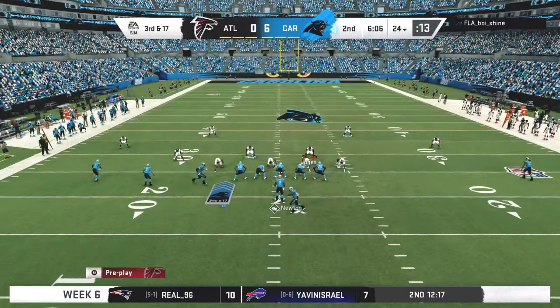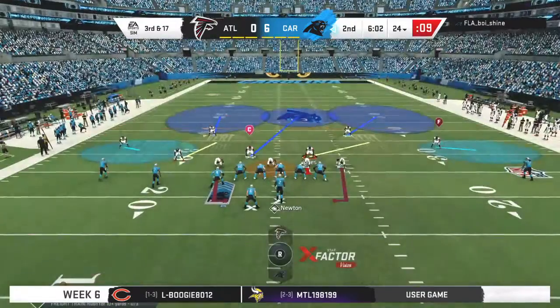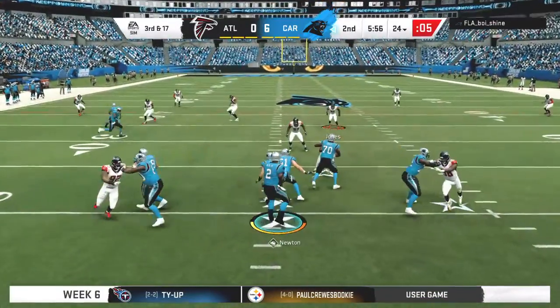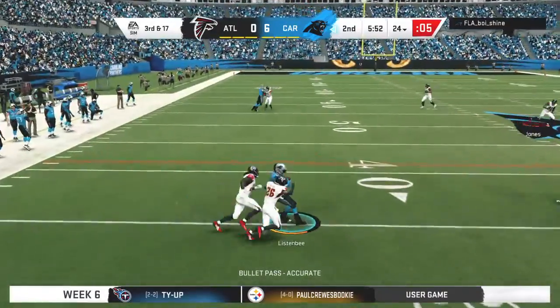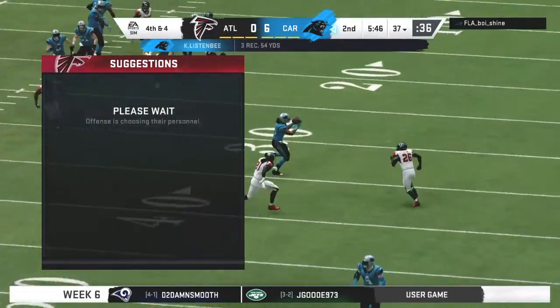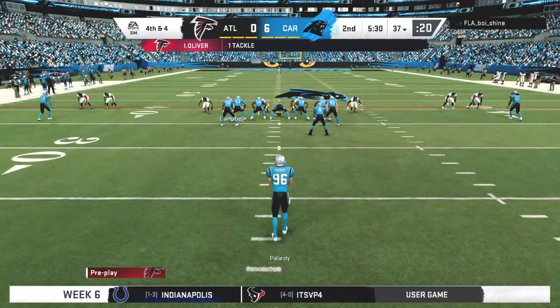Out of the gun. Mike 5'9". I'm here. Gun. This is Newton off the play fake to McCaffrey. He's got his man on the crossing route, and he's going to come up a few yards short of the first. They get him to the ground at the 37. It'll be a pickup of 13, but it'll still lead to a 4th down.